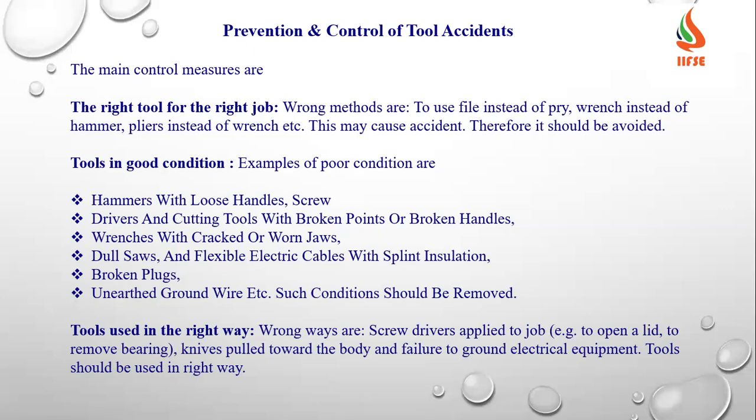These are the bad things or the bad conditions of a tool. It should not be like this generally. Then tools used in the right way. So how should a tool be used? We have taken a couple of examples with respect to the wrong ways of tool handling.